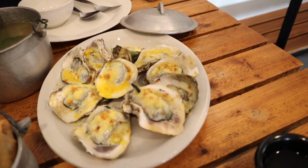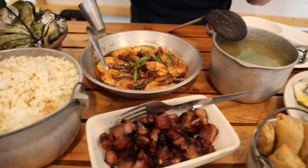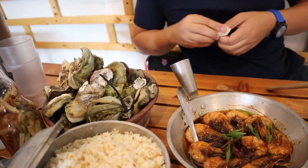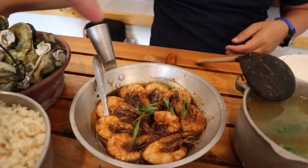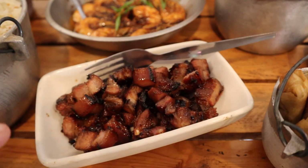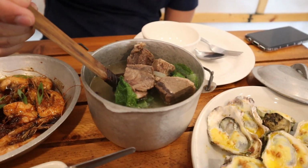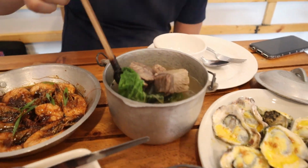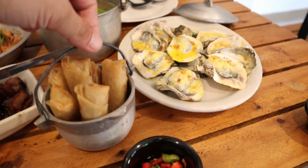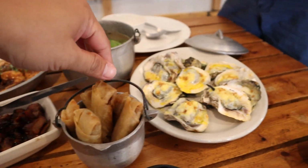We have here the buttered scallops. Look, ang cute ng kanilang presentation. So we have the garlic rice, we have the gambas, diba? Ang galing, ang nice. And then we have the pork. We have the bulalo. Yum. Okay, sige, so let's start. I'm so hungry. And look, ang cute ng kanilang lumpia.